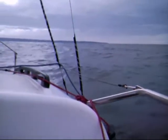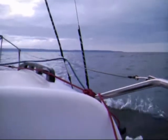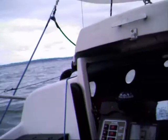Over the bar at the moment. Just coming up on the edge of the bar, on the edge of the outer right hand side, and I just can't decide.